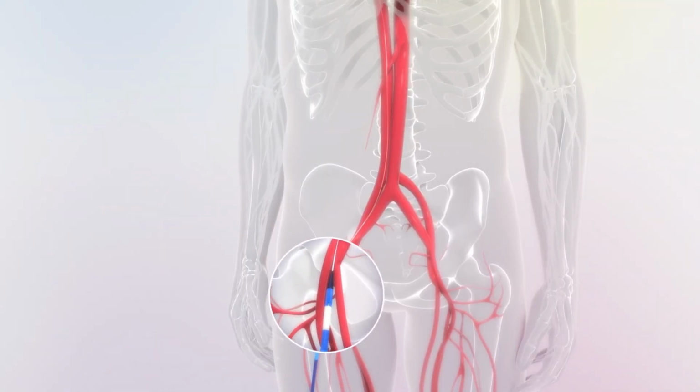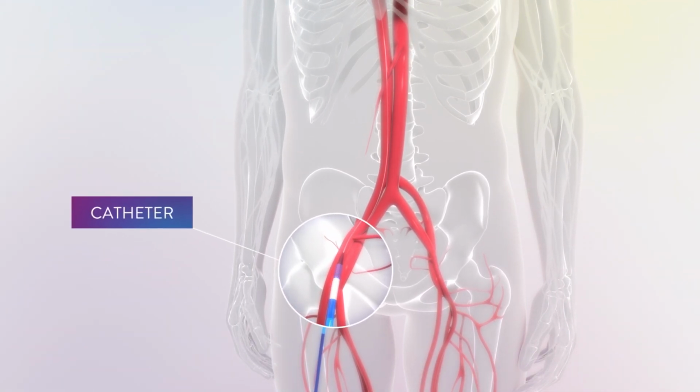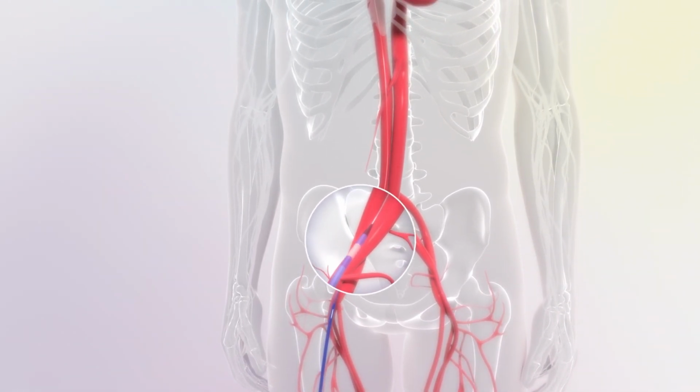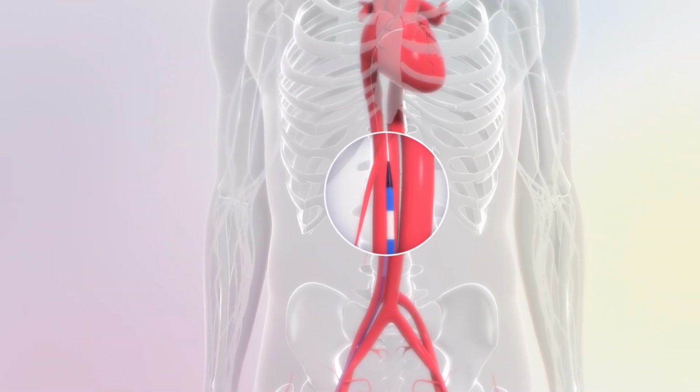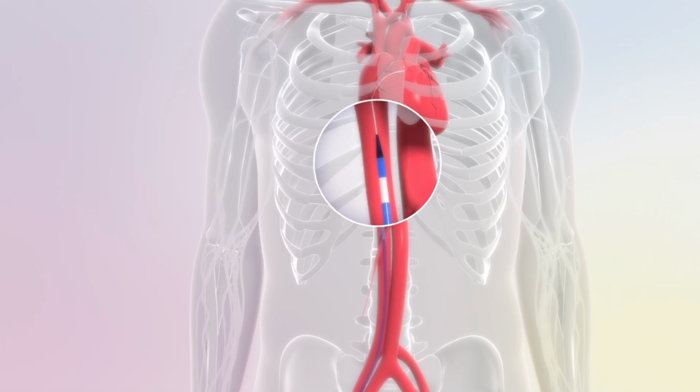It's a catheter-based procedure. You come on the day of the procedure. The procedure takes about an hour and a half to 2 hours, and you're bed rested for a few hours after the procedure. If everything goes well, you're up and walking by the end of the day and hopefully home the next day.